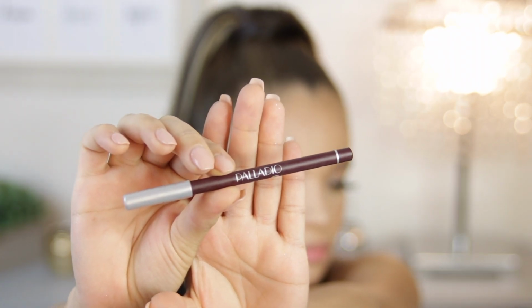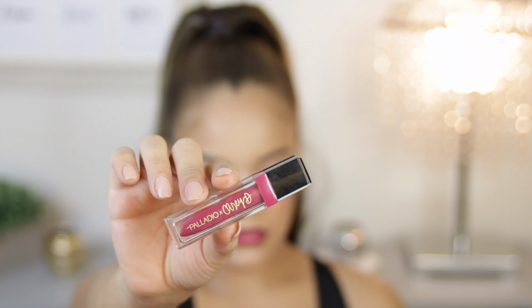And then for lips, I'm going in with Palladio's lip liner in the shade Raisin. This is just a really nice deep plum shade, and I'm just going to line my lips with this. And lastly, I'm going to take the Palladio and Holmes collab, and this is in the shade Obsessed. This is just a liquid lipstick. This is a really nice shade. I'm just going to apply that all over my lips. So you guys, that's pretty much going to complete the celebrity-inspired glitter glam makeup look.